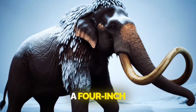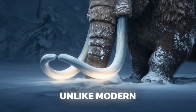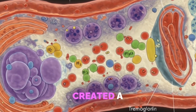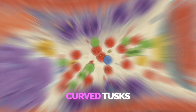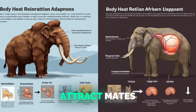Thick layer of fat. A 4-inch layer of subcutaneous fat helped retain body heat. Small ears and tail. Unlike modern elephants, mammoths had shorter ears and tails to reduce heat loss and frostbite. Humped back. Their large fat and muscle stores created a dome-shaped back for energy during harsh winters. Curved tusks. Up to 15 feet long. Their tusks were used to fight, dig through snow for food, and possibly even attract mates.